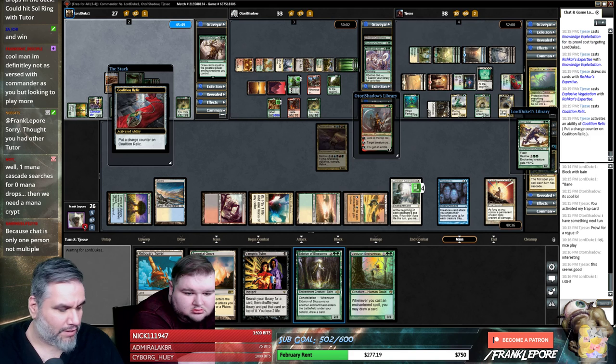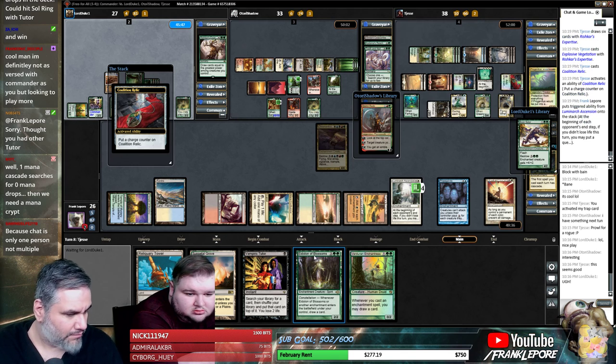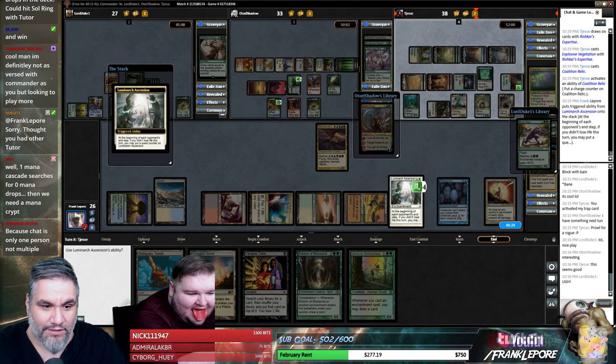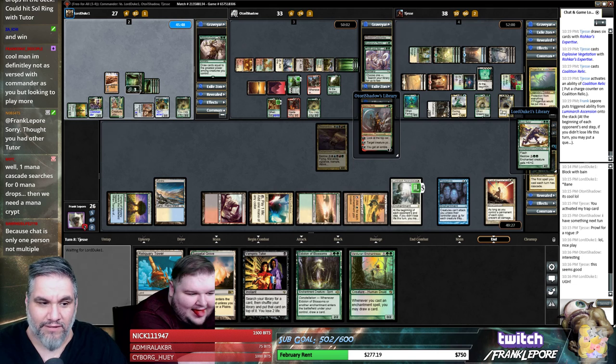Because chat is only one person, not multiple. What does that mean? It is one unit. One chatty unit. I'll put a fifth one on there. I don't even care.